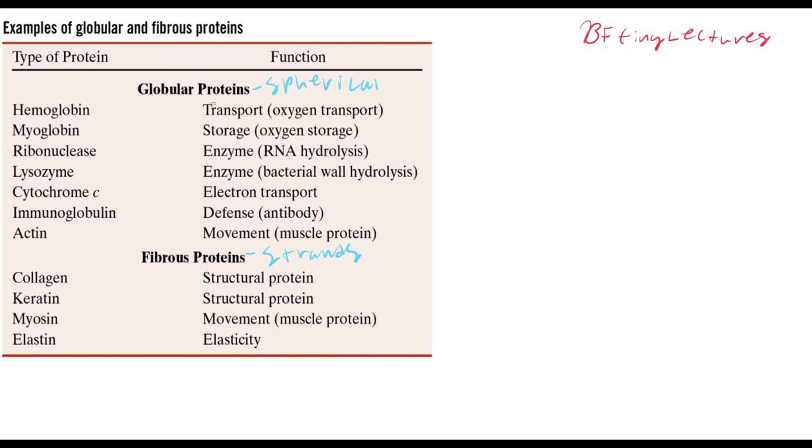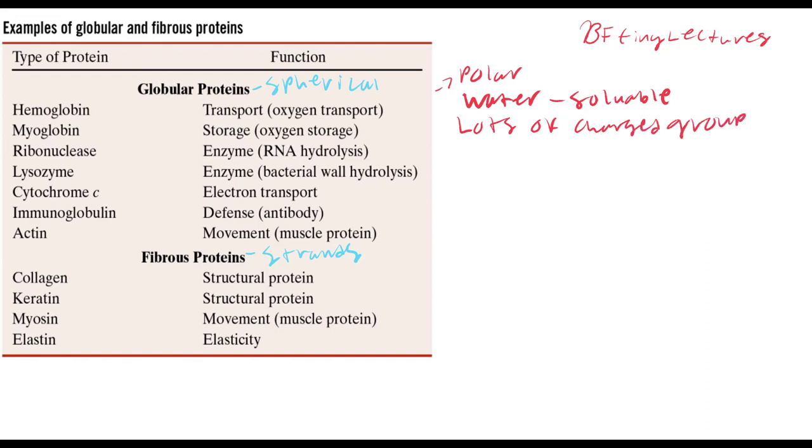Well, globular proteins can be classified as soluble in water, okay? They have charged groups, and we'll write that in red. So these can dissolve in water, okay? So these are polar, and can blend with water. So water soluble. Okay. So lots of charged groups.